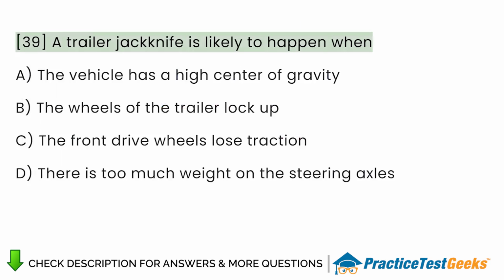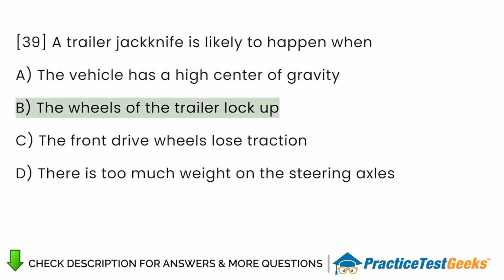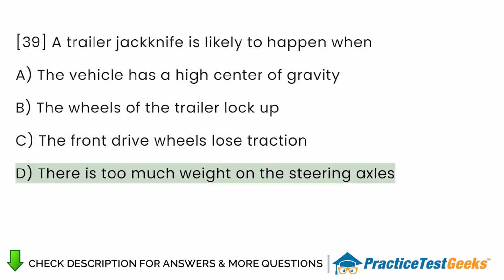A trailer jackknife is likely to happen when: A. The vehicle has a high center of gravity. B. The wheels of the trailer lock up. C. The front drive wheels lose traction. D. There is too much weight on the steering axles.